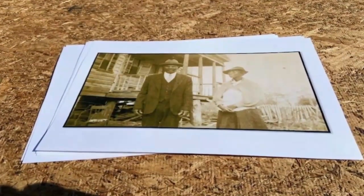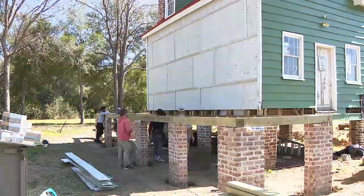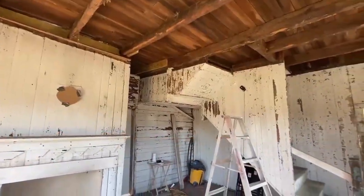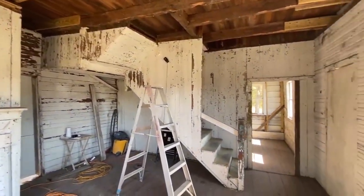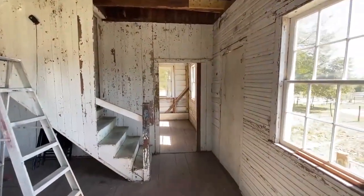Henry Hutchinson built this two-story home for his wife Rosa in 1885. More than a century later, the original appearance of the house is making a return. The earliest photograph we have is probably about 1900, and so that's what we are relying heavily on, and what it looked like when Henry and Rosa Hutchinson moved into the house. Reconstructing it from the inside and out.